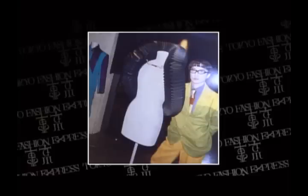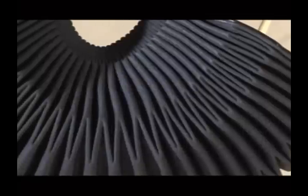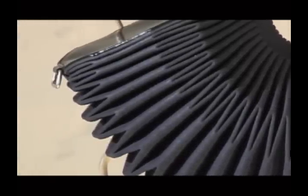Wanting to pursue bag making, he struck out on his own years later in 1995. He started out with pleats right away. His first bag was in accordion style. I thought of my bags as moving objects. That was when I wasn't concerned with function.